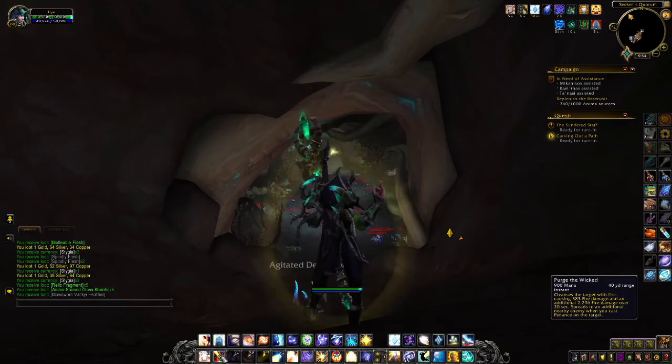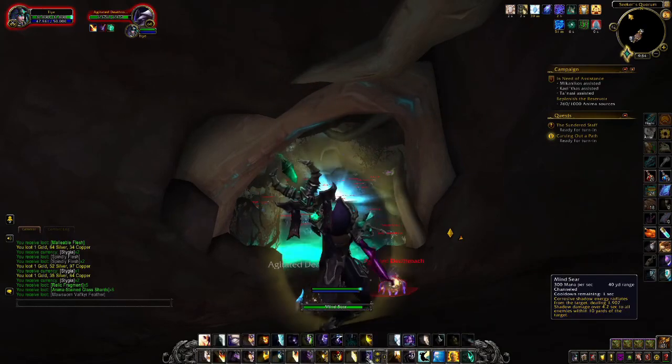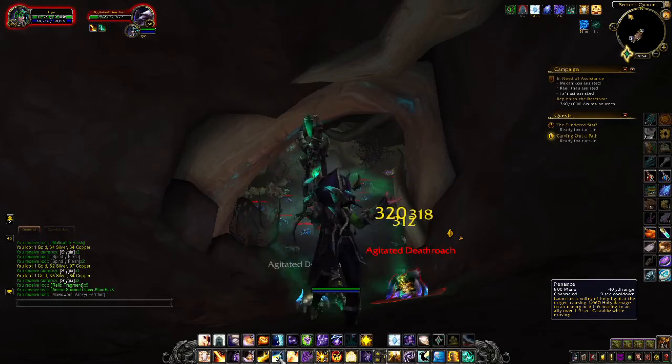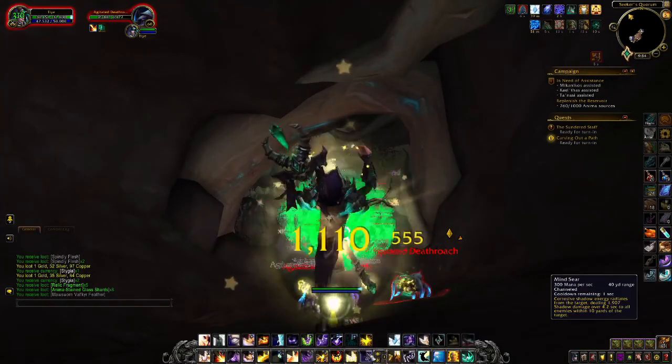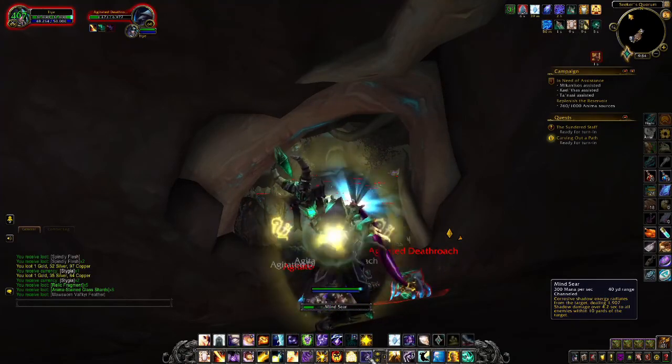This is one of those areas where you can easily get swarmed and get killed, isn't it? So if I pull... wait, are they respawning as I'm killing them? As a healer, I'm definitely not going to have the DPS to kill the entire pack of them all in one go.